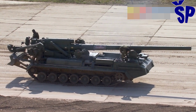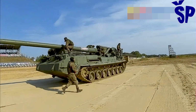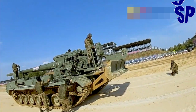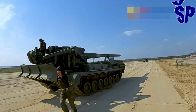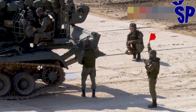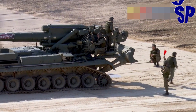The Malka is a modernized version of the 2S7 Pion or Peony, another flower in Russian self-propelled guns. As part of the Malka project, the chassis underwent greatest modifications. While maintaining the main design features of the Pion chassis, a number of new elements have been introduced, and therefore the mobility of the self-propelled gun has been increased, its operation has been simplified, and its resource has also increased.